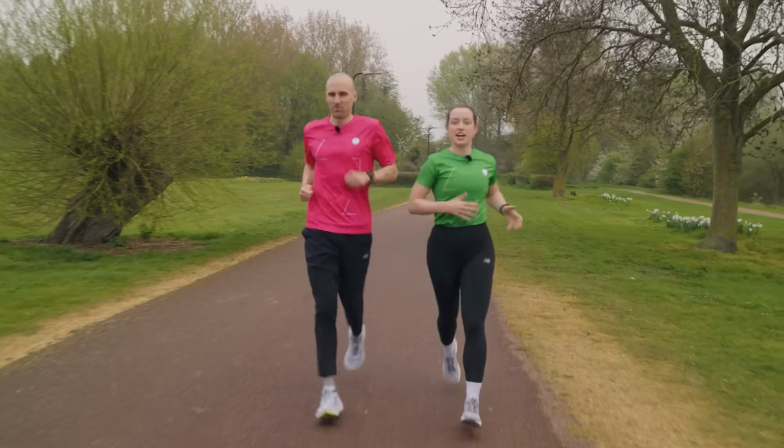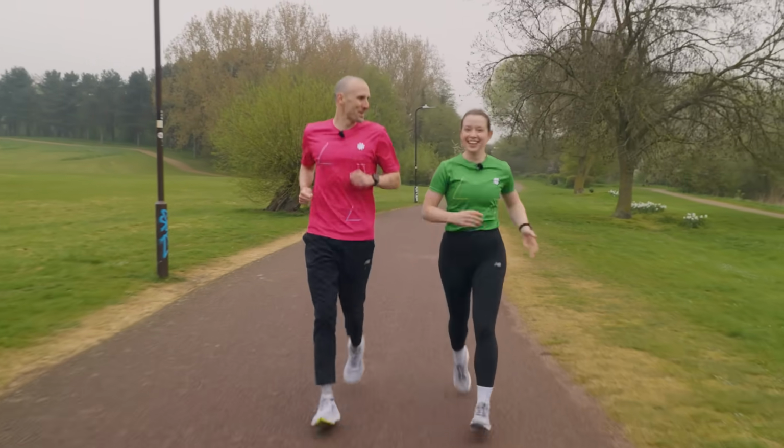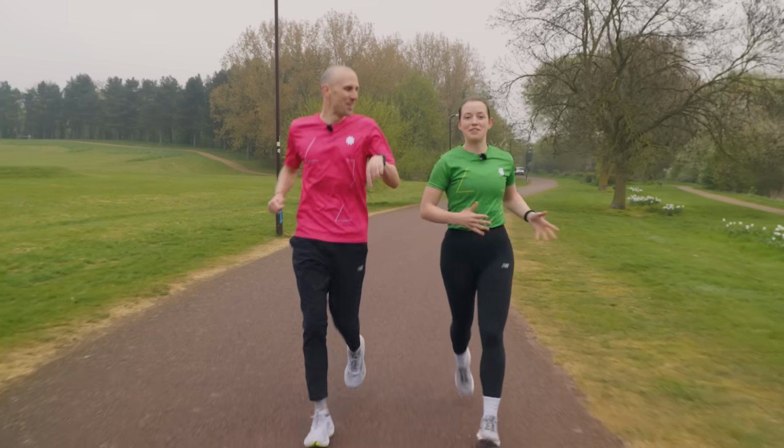So you might have heard it referred to as zone 2, easy running, sexy pace. How many times have you called it sexy pace? Me personally never, but others only when you run with me.